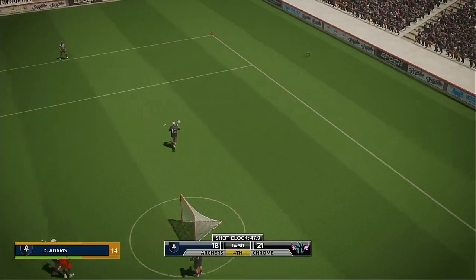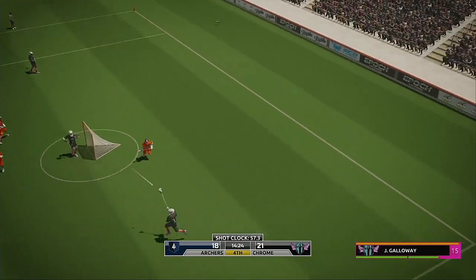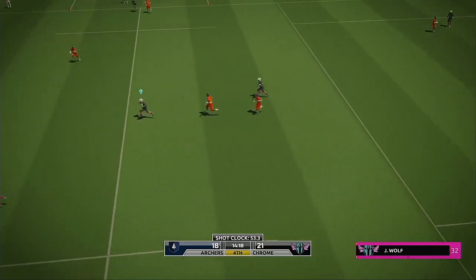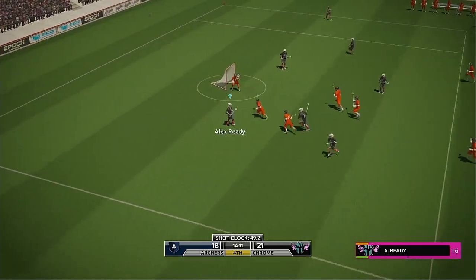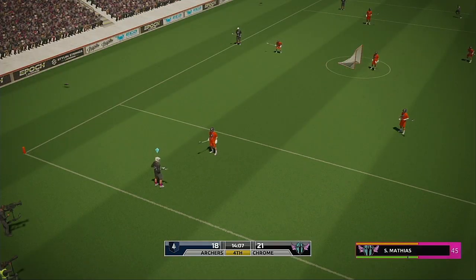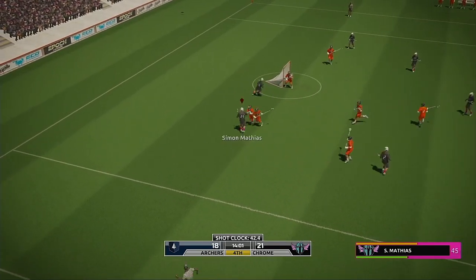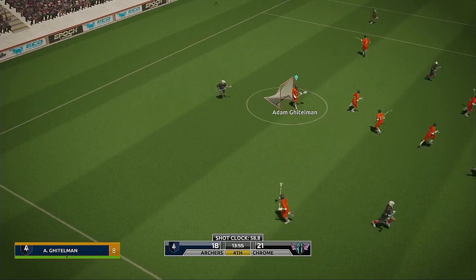Adams, with time and room, winds up with that shot. Knocked loose, puts it wide, and they get it back. Both 22. Ball side right, ball side left. Flanagan wants it, goes high. Simon. The ball goes to the ground.